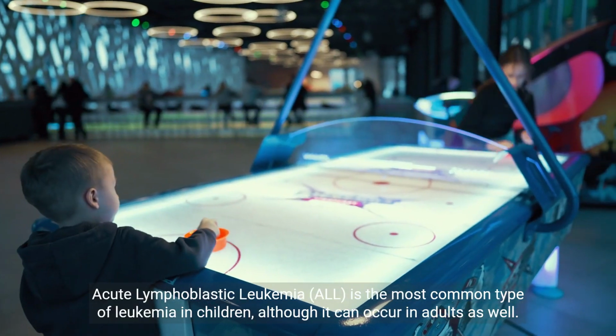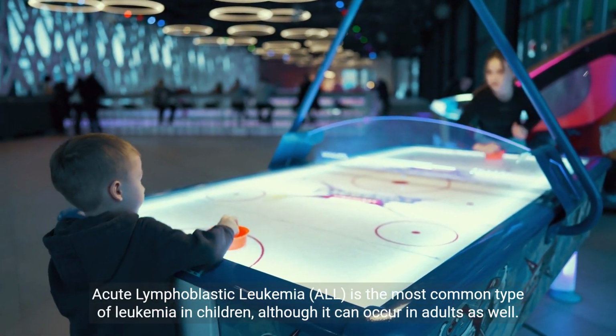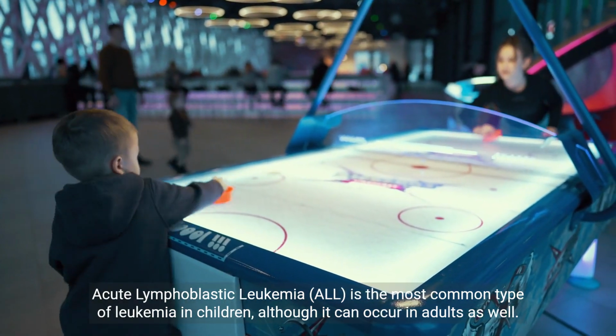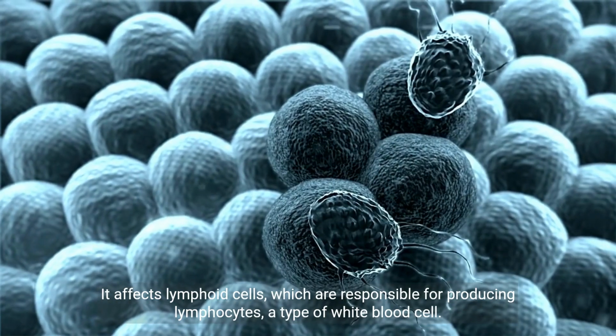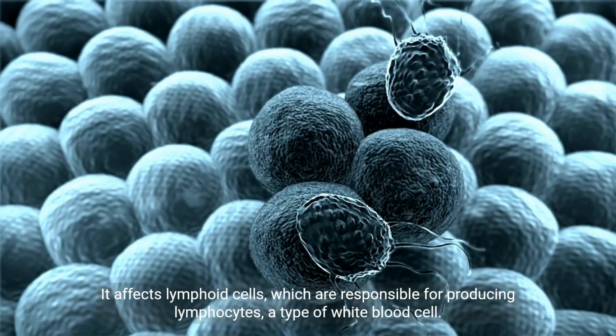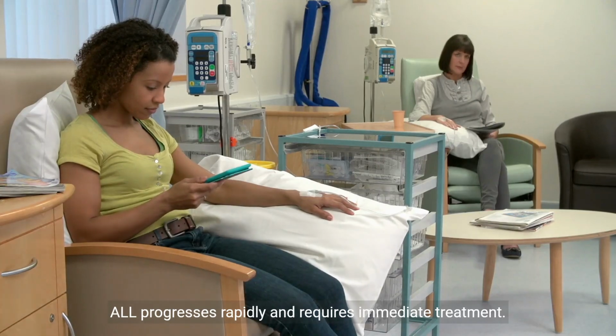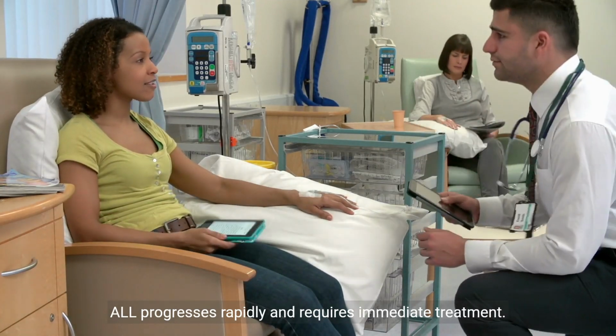Acute lymphoblastic leukemia, ALL, is the most common type of leukemia in children, although it can occur in adults as well. It affects lymphoid cells, which are responsible for producing lymphocytes, a type of white blood cell. ALL progresses rapidly and requires immediate treatment.